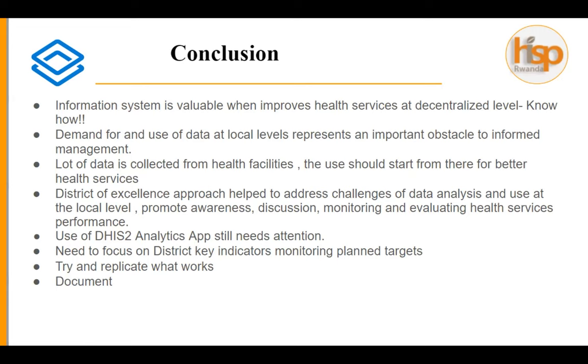Lastly, the district of excellency helps you to see what is working well from the selected district and for you to be able to replicate. Sometimes we assume the way we do things might be the best way, but using this district of excellency has proved to us that there is a lot we can improve by testing some of the approaches in some selected districts and replicating when we are quite sure of what is working well, and also support documentation.